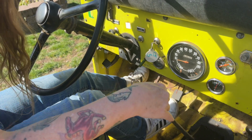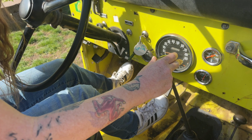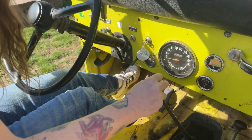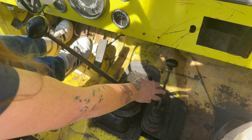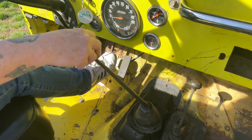Now I'm going to pull this down into first. I'm going to show you first. So this is reverse. Stop there. We got first. We'll come over here to second, and then down to third. And we have our four-wheel drive in and out, high-low. All right, we've got it down into first.